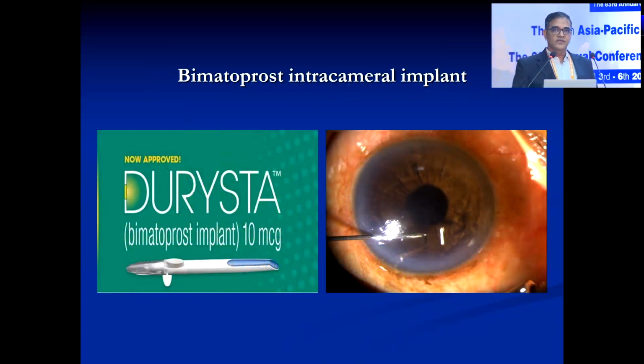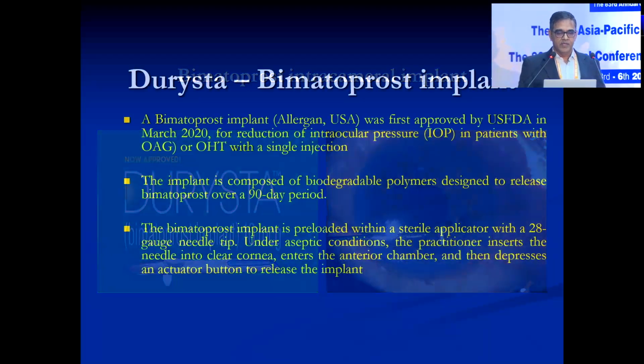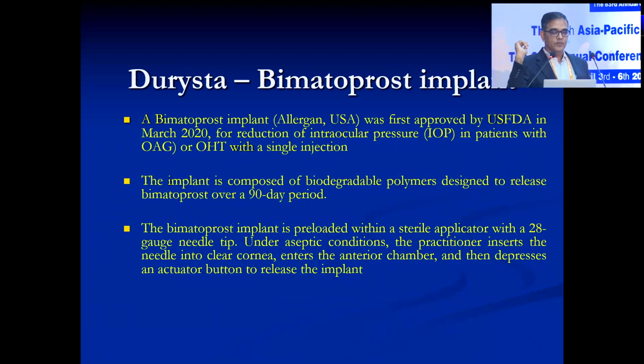This is new, this is FDA approved, and this is a bimatoprost implant. This is actually a small pellet like thing. People who have seen Ozurdex, this is similar to the Ozurdex kind of implant in which you actually implant it into the anterior chamber. And it was first approved by the FDA a few years ago. Biodegradable polymer designed to release bimatoprost over a 3-month period.